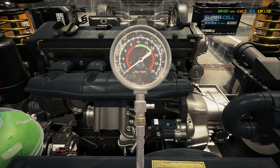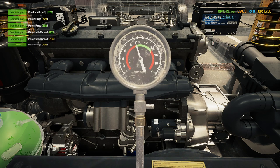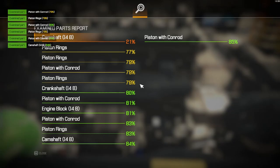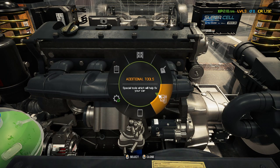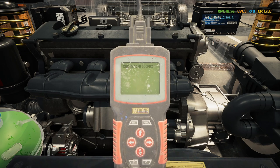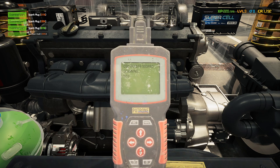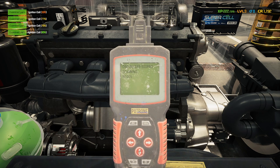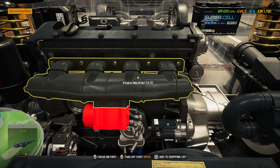Compression. Let's see. Piston rings, pistons, something. Valves. Oh! Long camshaft, 21. So it's not bad for the piston rings. For sure we got a cam. Let's see what OBD says about this one. One spark plug, two spark plugs, one coil. What else? Two spark plugs and one ignition coil.